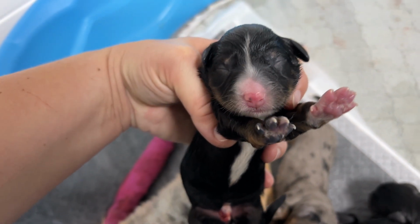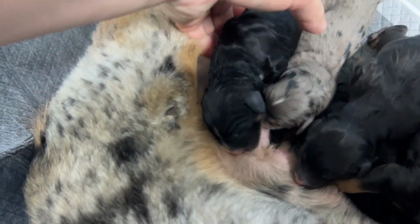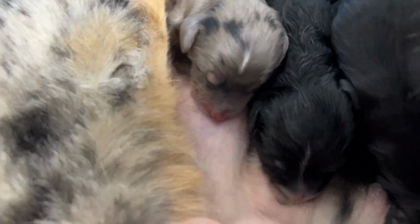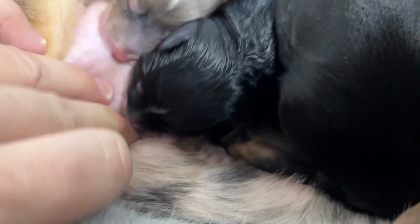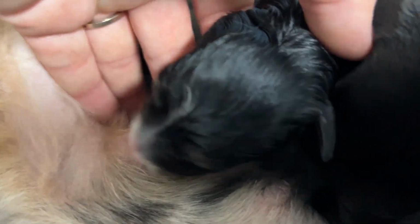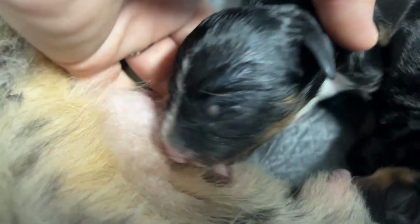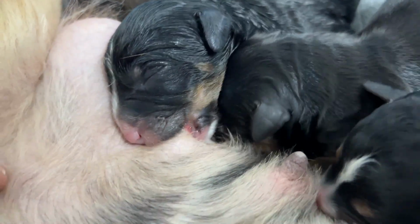So here's our fifth puppy. She is a female, a tri. She looks to have a wavy coat. She's a hungry girl. First meal. First meal on the earth.